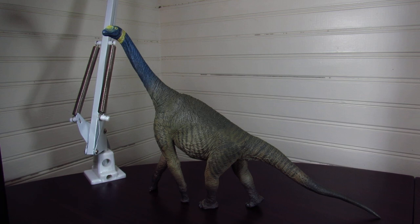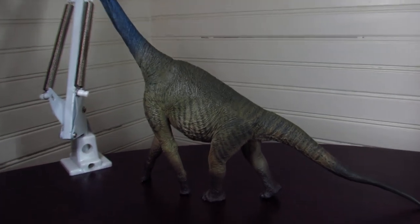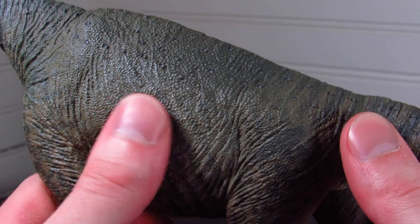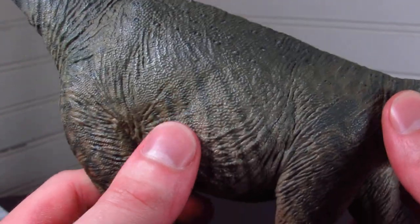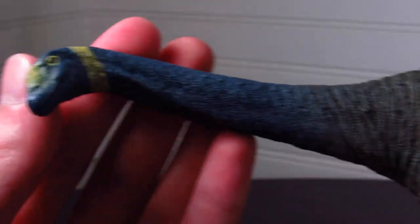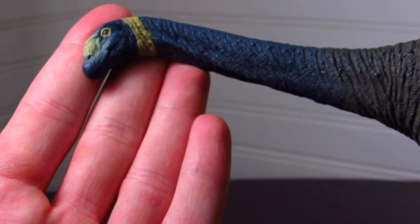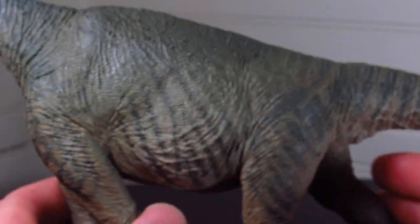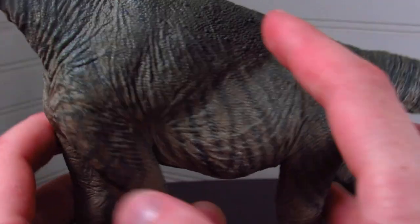But this figure knocks it out of the park. This figure has far superior detailing work and far better rendered integument and scalation, in my opinion. As you can see, the scales on this figure are far more visible and crisp. It has pretty much individual tiny scales visible across the entire body. The head is the only place where it smooths out even a little bit, and even there you can see plenty of visible scales. It is really legitimately impressive.